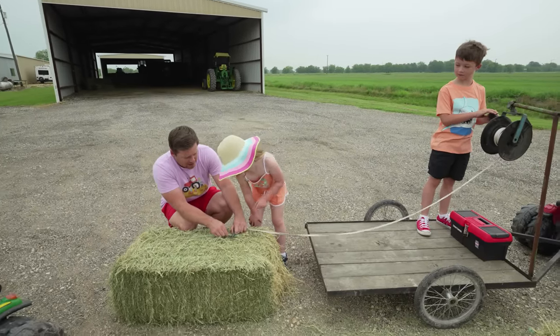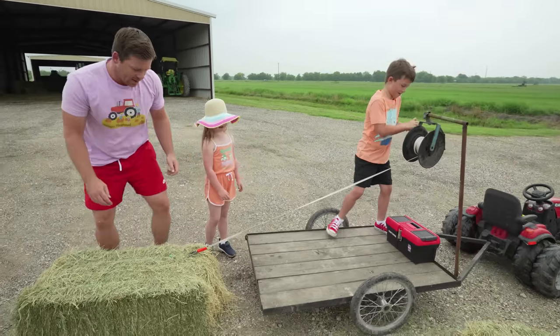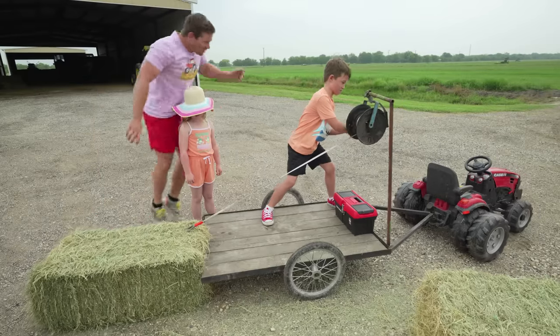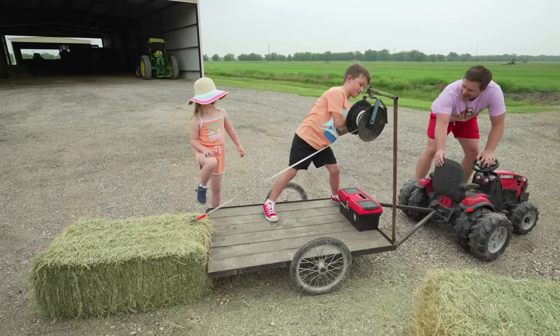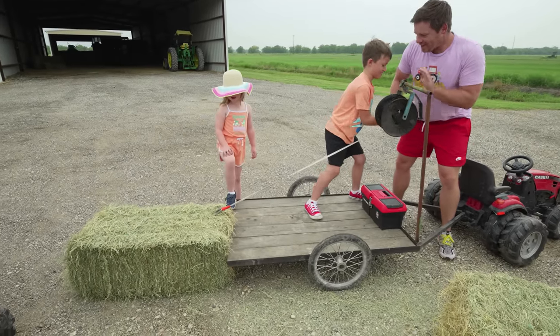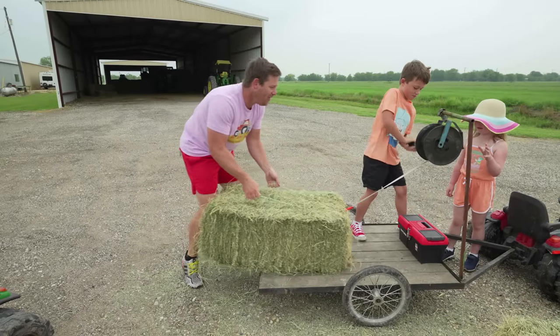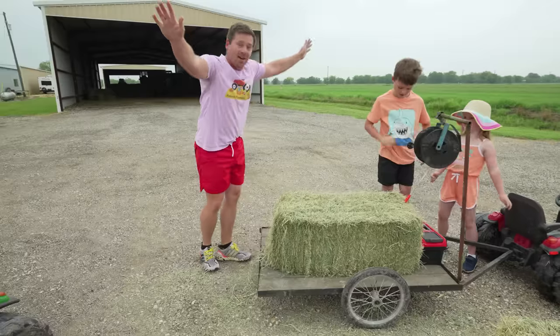All right, Holly, let's attach this to the hay bale. You think it's good? All right, Hudson, try and reel it in. Is it going to work? Oh, you're moving the tractor. The hay bales are too heavy. Go ahead, Hudson. This is like catching a big fish. Uh-oh, it's getting away. Go, pull it. Pull it. Go, go, go, go, go. Perfect. That's one of them.